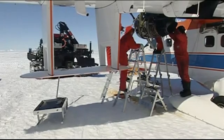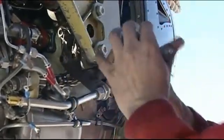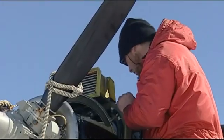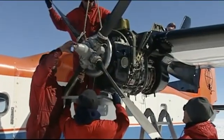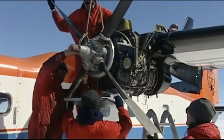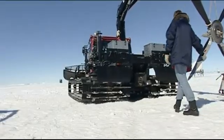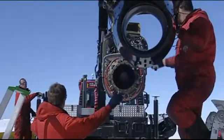At Neumayer, the technicians of the grounded plane have given up searching for the cause of the engine malfunction. They have communicated by email and phone with colleagues in Germany and experts at the manufacturer. Finally, they decide to install a spare engine that has fortunately been stored at the base. The icebreaker did not bring any other spare parts for the airplanes this year.